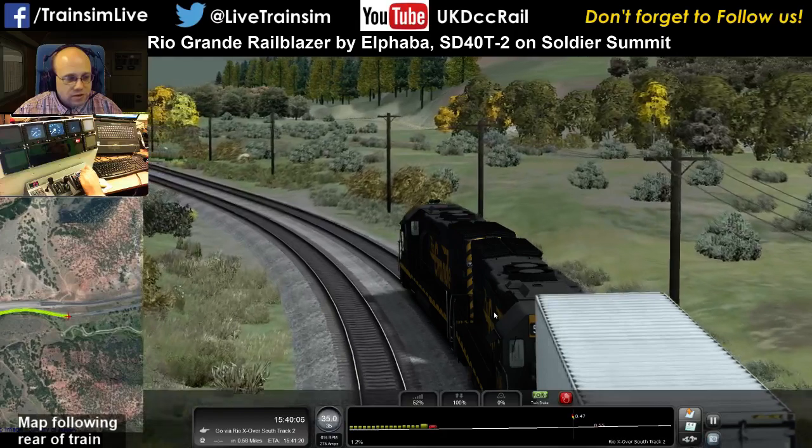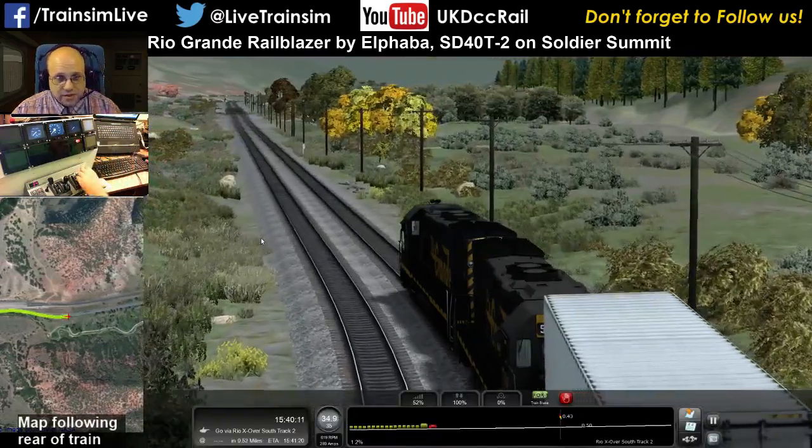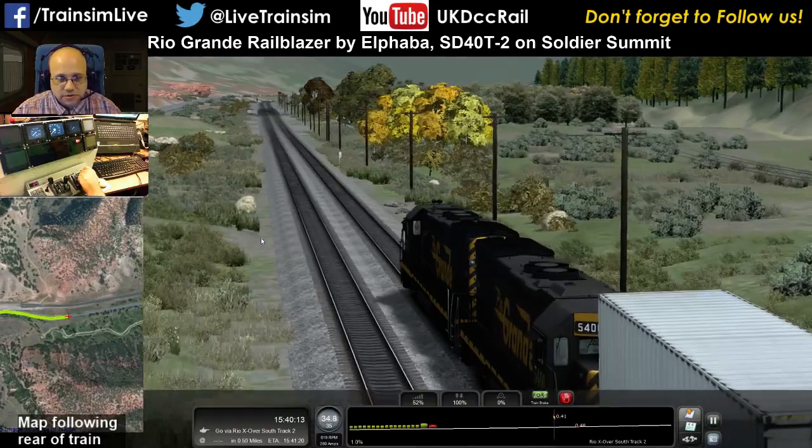Coming up to Rio crossover South Track 2. We're going to get to go over the loops as well, which is good. It's my favourite bit of Soldier Summit.